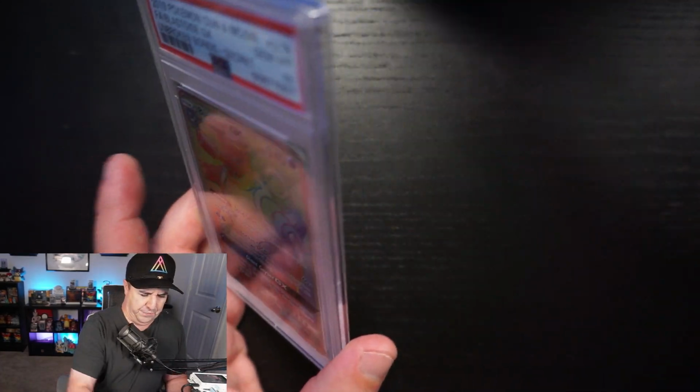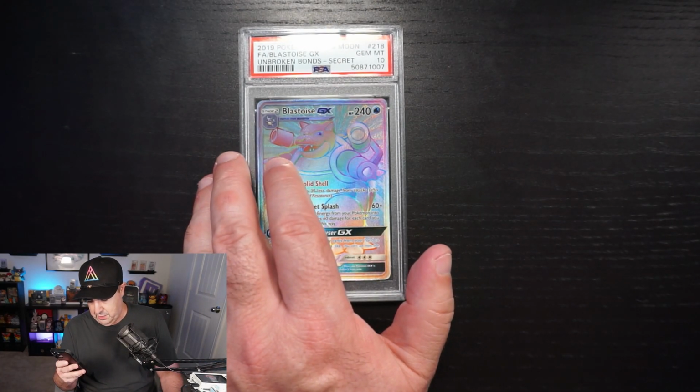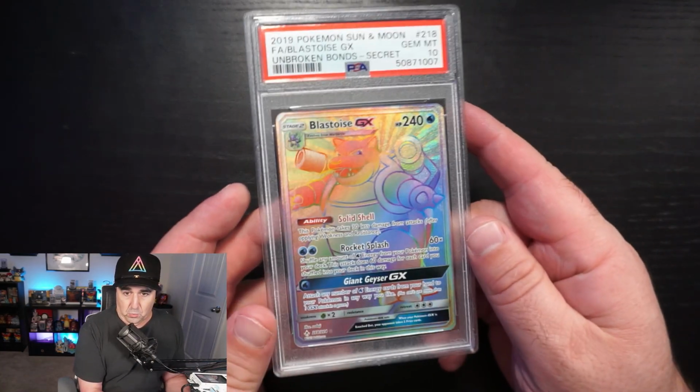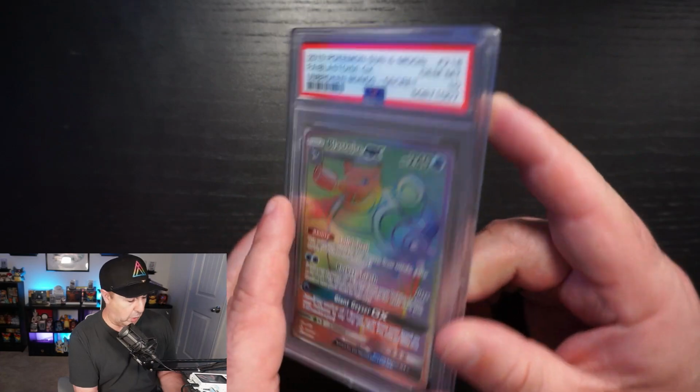I think this is fairly low pop unless it's shot up recently. Let me take a look real quick. I know the Charizard shot up like crazy. Let me take a look at the Blastoise. Pop 319. So it has gone up more than it used to. Still, one that I'm going to go ahead and hang on to for my personal collection. I was really excited when I got this card raw. So I'm going to be hanging on to that guy.